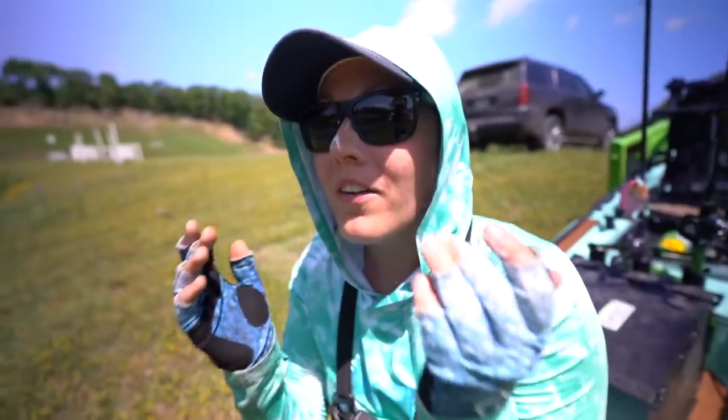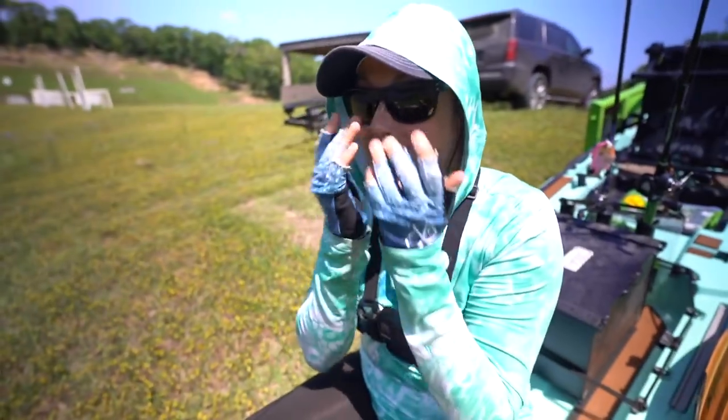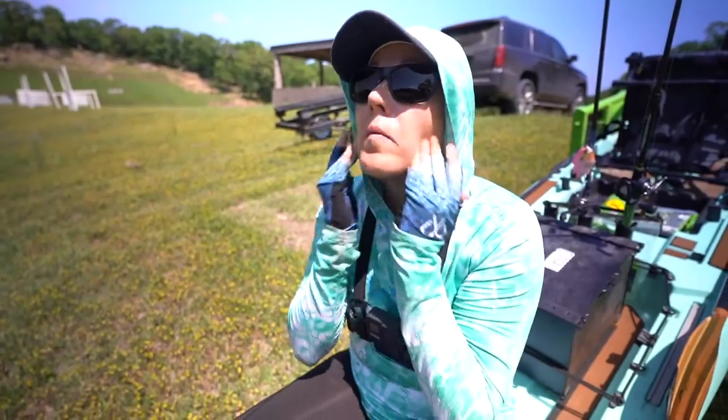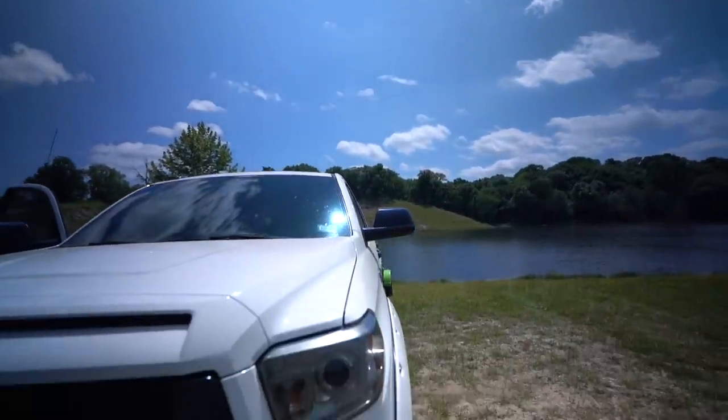Woo! We're not even on the water yet, and Jeremy's got a good one. He's got the net out. We're waiting to kind of see how big it is. Meanwhile, I'm catching up on my sunscreen. Easy four. What?